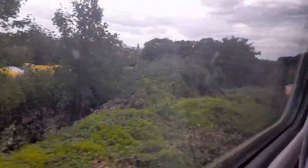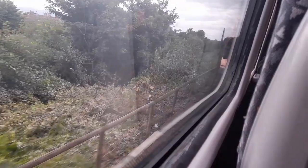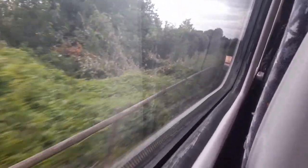We are now approaching Worcester Foregate Street. Please mind the gap when leaving the train and step onto the platform before removing heavy luggage and pushchairs.